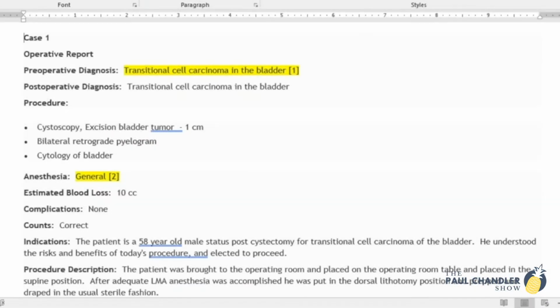So looking at the diagnosis codes, we have a pre- and post-op diagnosis of transitional cell carcinoma in the bladder. So that is what I'm going to be working with for the post-op diagnosis. And in this part, we have the transitional cell carcinoma. Carcinoma tells me that deals with the neoplasm table. So we're looking in the neoplasm table.